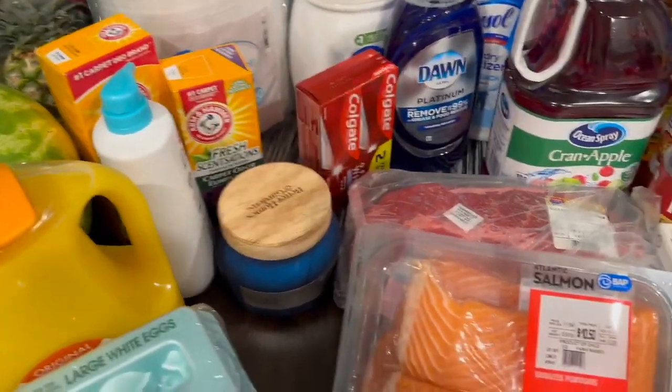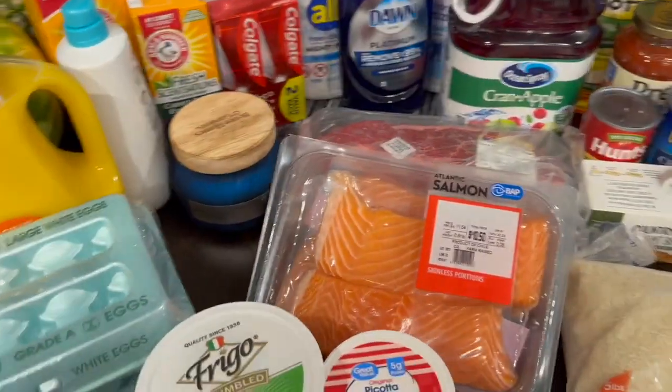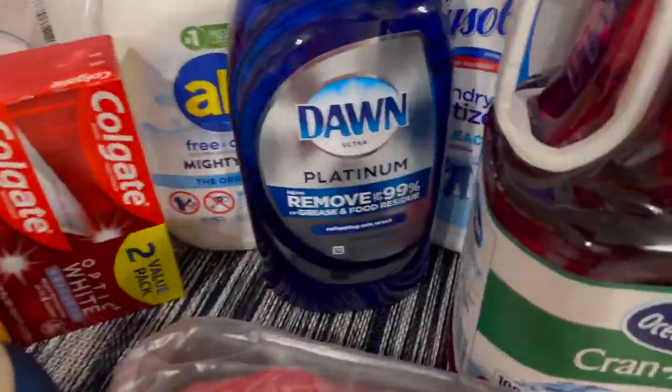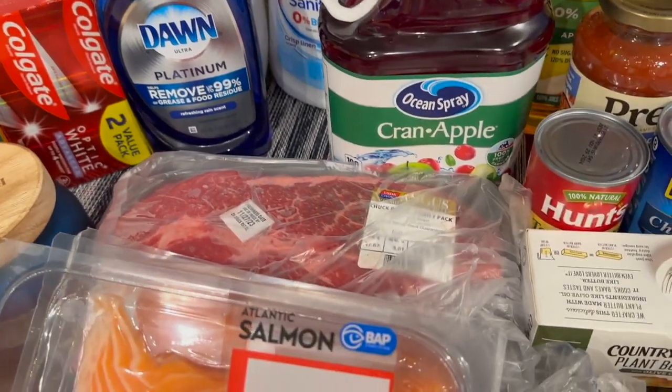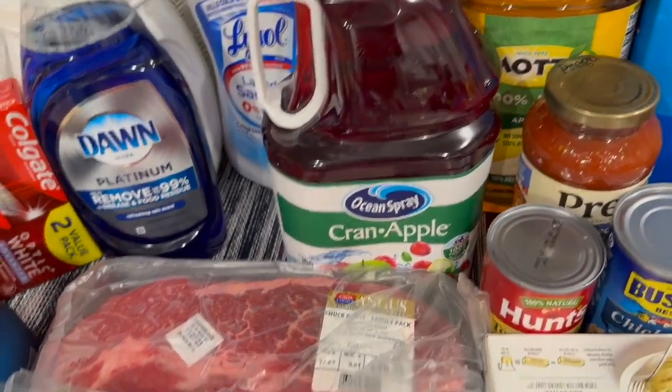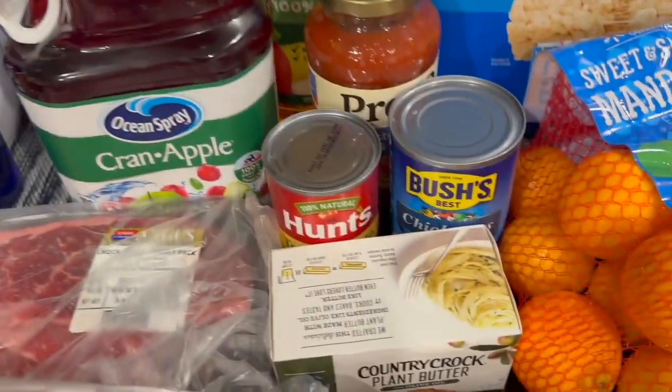We have some paper plates, some toothpaste, y'all. I needed some more pods, so I got the All Pods this week. I needed some more Dawn as well, so we got that. The Lysol Laundry Sanitizer. We have some Crayon Apple Juice. We have some apple juice as well, the Moat's Apple Juice.